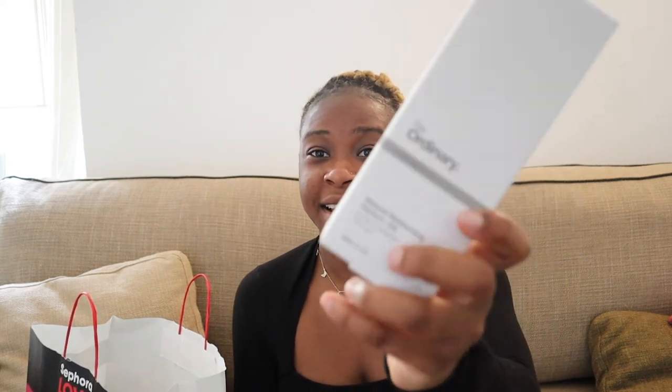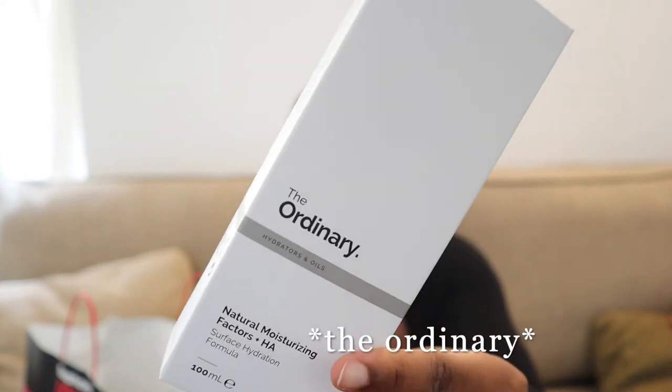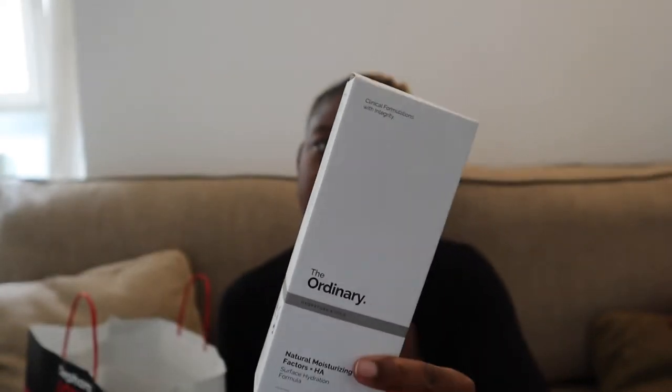Next thing on the list that I got, what is this? It was the Natural Moisturizing Factors plus HA. As long as my face is in it, it's not going to focus. It's the original Natural Moisturizing Factors formula, plus, I'm going to say hydrochloric acid, I believe. Yes, it is hyaluronic acid, sorry. I heard this is really good moisturizing, but I'm testing it on my skin on different days so that you don't just introduce your skin to a bunch of new products without being sure that they're suiting you.